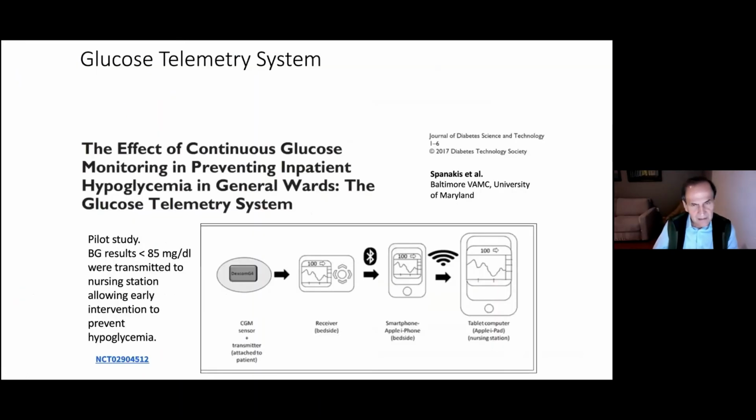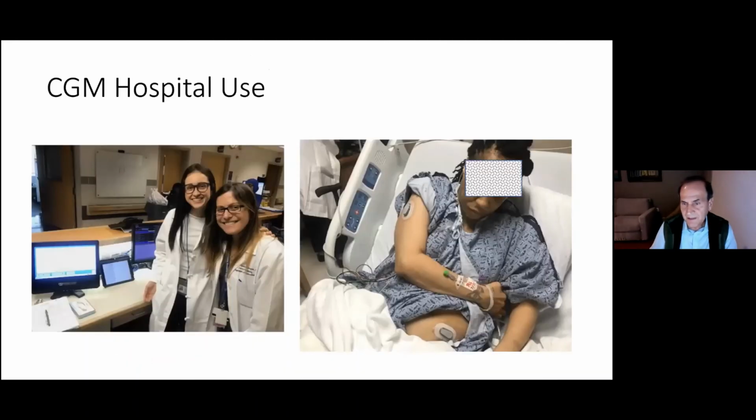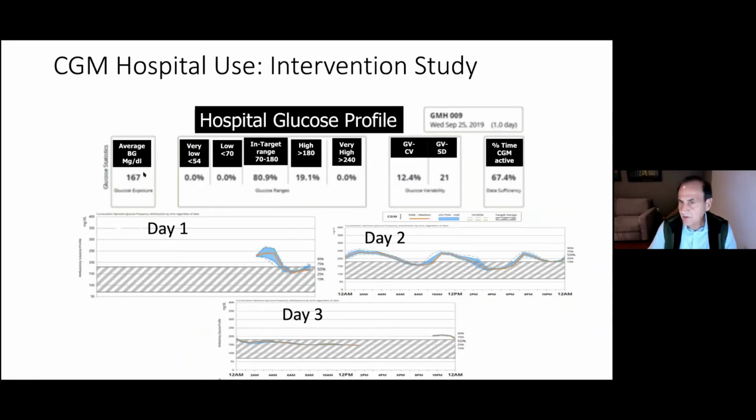One of the limitations is that so far we have the CGM, you have the sensor, you have the receiver. How can you transmit this to the nurse stations or to the wall, as I showed you before? We have been working with Dr. Spanakis and his group at the University of Maryland for the last few years, reporting on what we call the glucose telemetry system. You have this CGM in the arm or the abdomen, and it is transmitted. Although you can't see it here, same as cardiology has the Holter, we have the glucose telemetry system with 24/7 blood glucose levels.